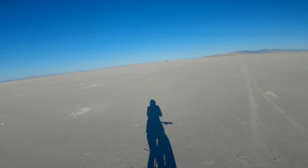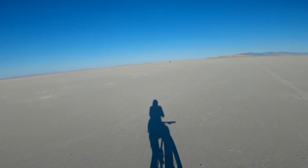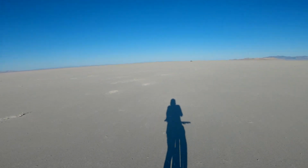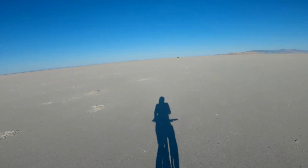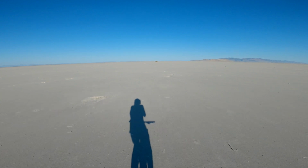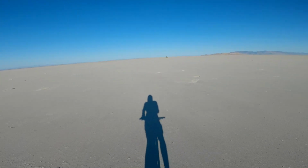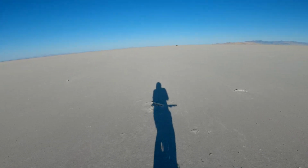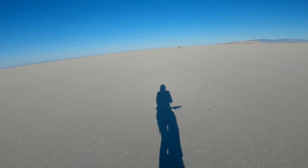Well, I'm approaching a little vegetation here. You can see them from the causeway, but they just look like tall black blobs. So now I'm going to go check this one out. I'm actually out here. See if there's anything living here, maybe. Some insects or something.